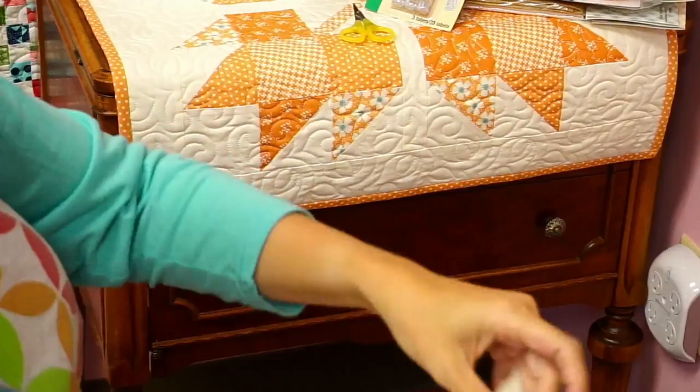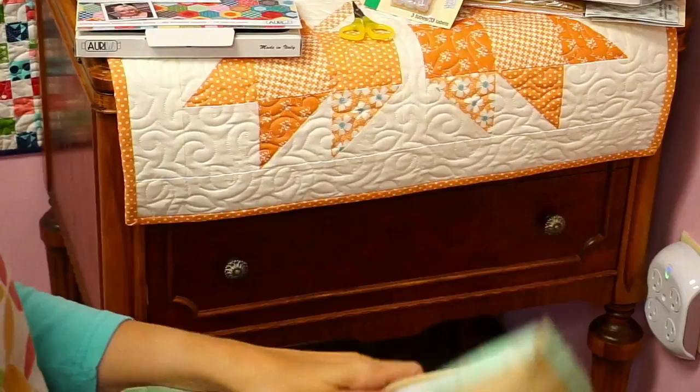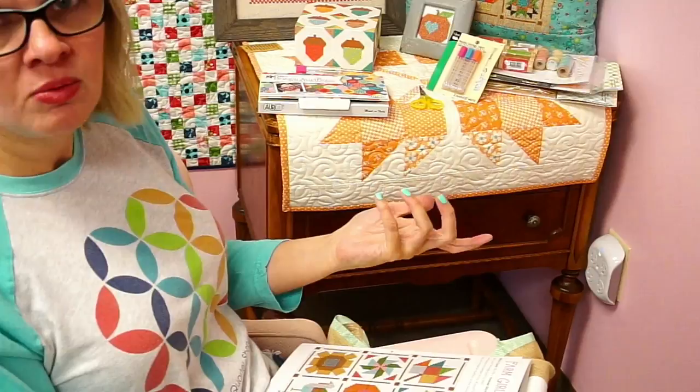We did have a few questions that were sent to us beforehand. The first one was, does our floss need to be separated like DMC does? On this 6 count, I'm not separating it at all, and I have had no troubles at all. DMC, I do separate. If you're doing DMC, Lori recommends 4 stitches. I have not had any problem with our floss at all.